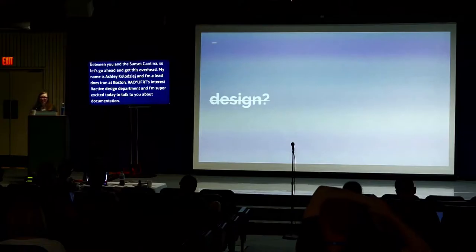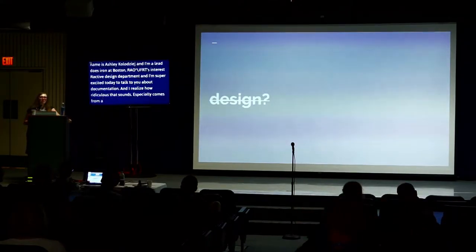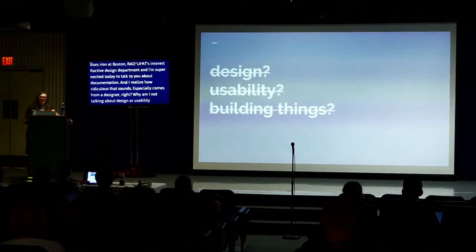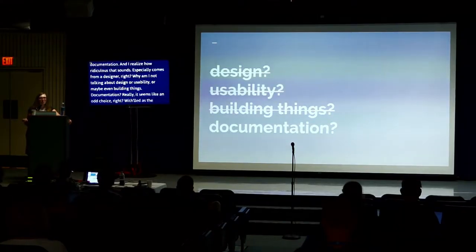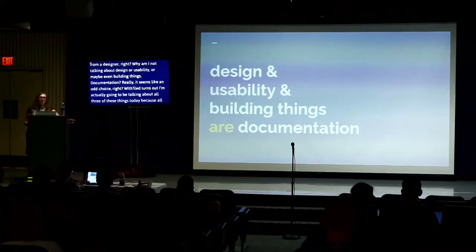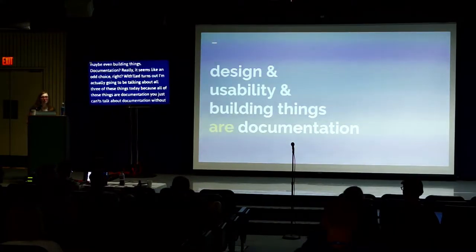And I realize how ridiculous that sounds, especially coming from a designer, right? Why am I not talking about design or usability or maybe even building things? Documentation, really? It seems like an odd choice, right? Well, as it turns out, I'm actually going to be talking about all three of these things today, because all of those things are documentation. You just can't talk about documentation without talking about design and usability and how things are built.